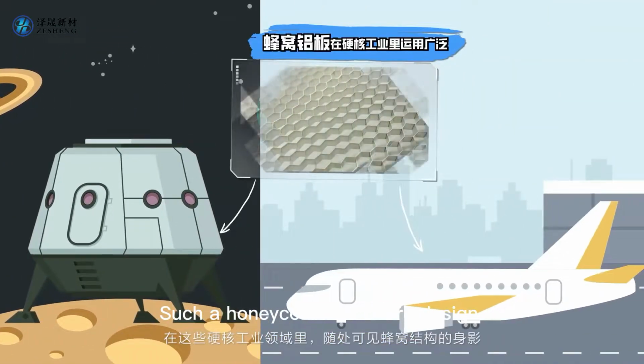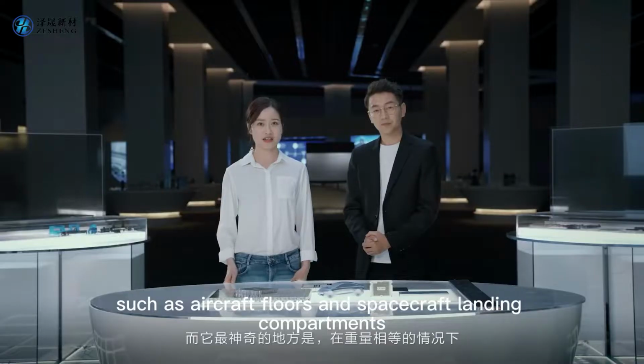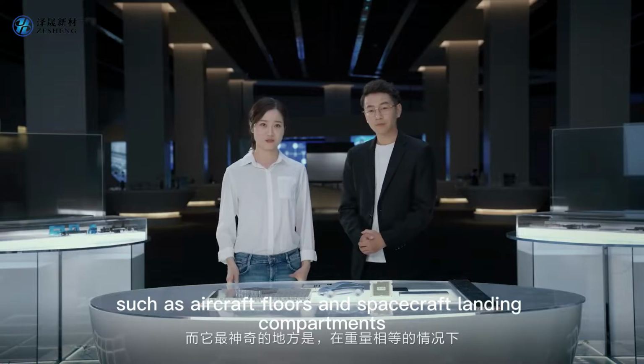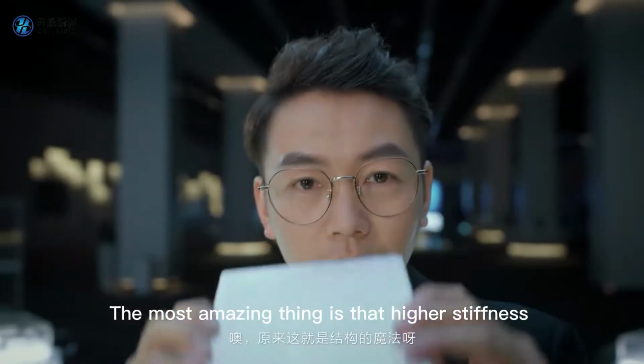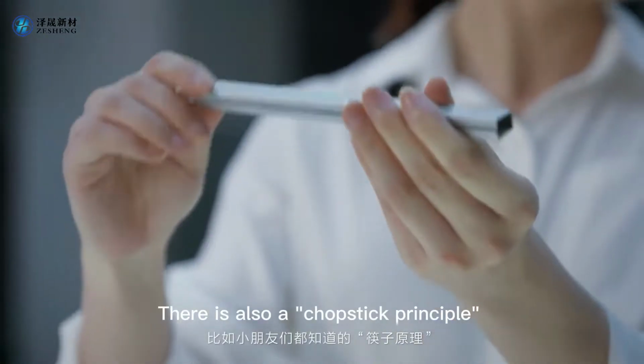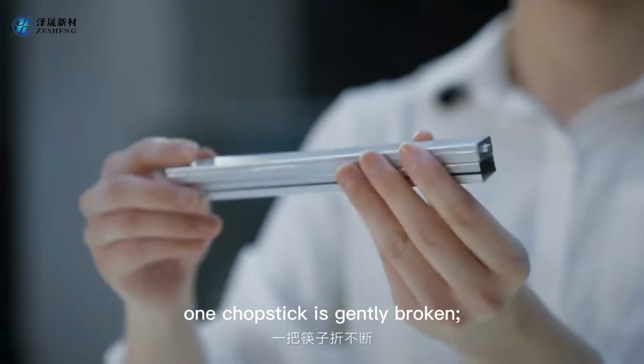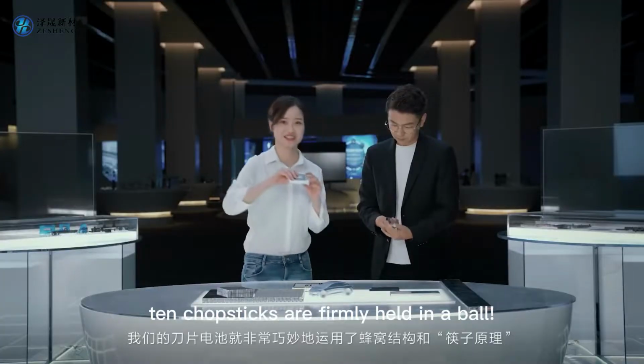Such a honeycomb structure design can also be seen in hardcore industrial fields such as aircraft floors and spacecraft landing compartments. The most amazing thing is that higher stiffness and strength can be achieved just by changing the structure. There is also a chopstick principle that all Chinese children know. One chopstick is easily broken, but ten chopsticks held together in a bundle are firm.